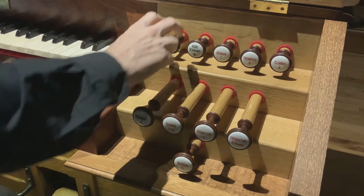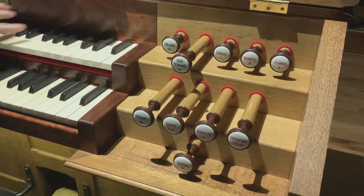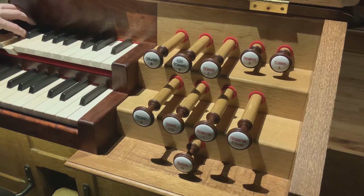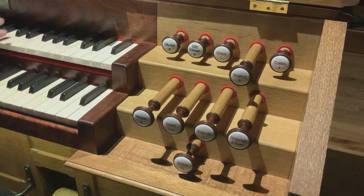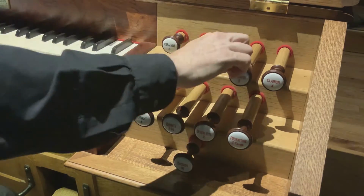Up on the top keyboard, we have another flute, 8 feet. A 4-foot, which is actually harmonic by itself, with the 8-foot. And there's a 2-foot, also harmonic. And then we have the big reeds, the trumpet. Foot, even brighter. Merged together.